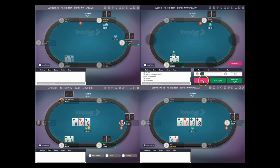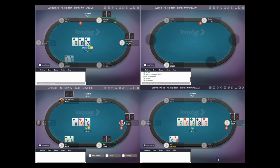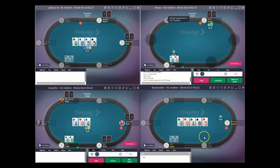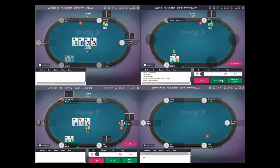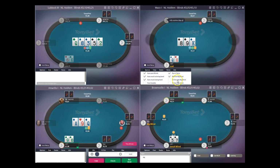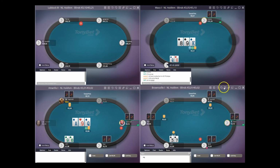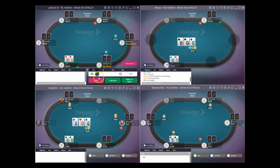Everyone's just so short. My hand flops really well. He's sitting out, which really sucks. I want him to sit back in just because it does make the game a lot more fun. Oh, okay, fair enough. Stakes are a bit too big for him. That's cool. I'm going to sit out as well, and wish him the best of luck. And we'll load up another game straight away.